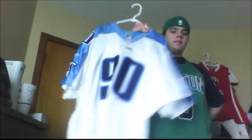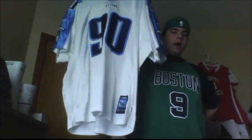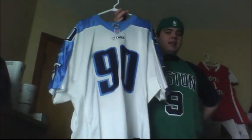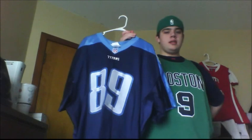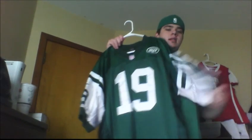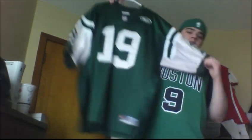And now on to the AFC. This is a Javon Kearse Reebok Helmet Tag Pro Line, Tennessee Titans, size 54. This is a Frank Wycheck Tennessee Titans Puma Authentic, size 52. Now this is my most recent jersey. This is a Keyshawn Johnson Nike Pro Line, size 52.